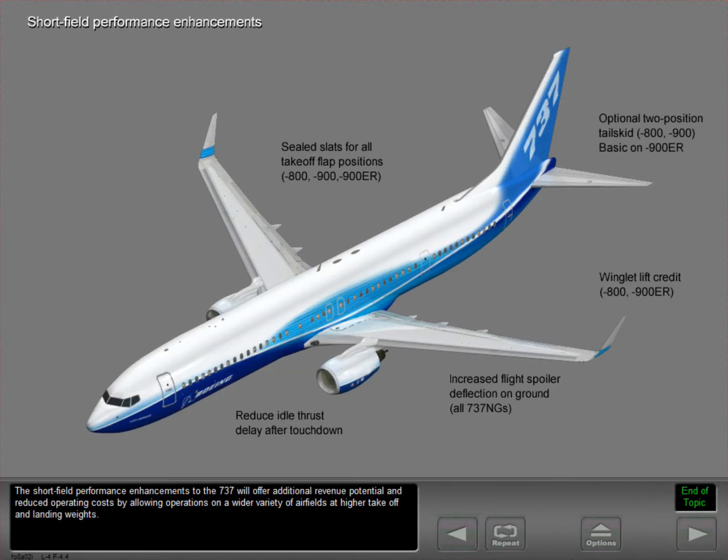The short field performance enhancements to the 737 will offer additional revenue potential and reduced operating costs by allowing operations on a wider variety of airfields at higher takeoff and landing weights.